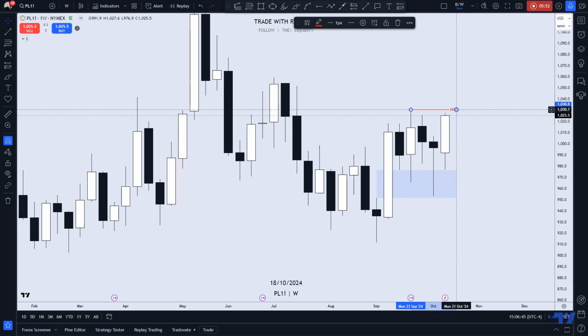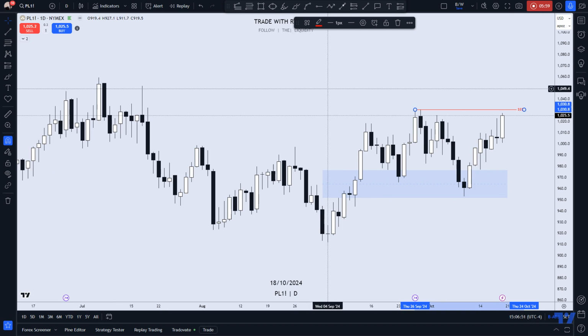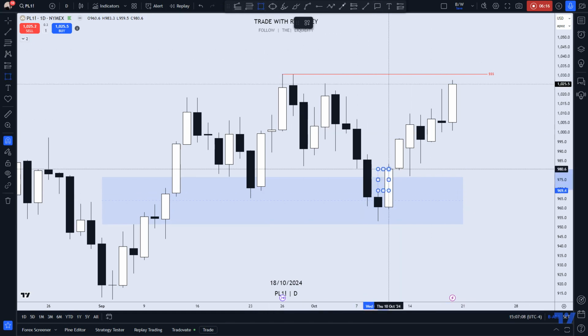And in this case, I'm hoping that that also means it'll take out this high as our first target. Now, if we go to the daily, what am I looking for? I'm looking for supporting evidence, right? I'm looking for price to find support for higher prices. I'm looking for this market to support higher pricing. All right. What do we have here?